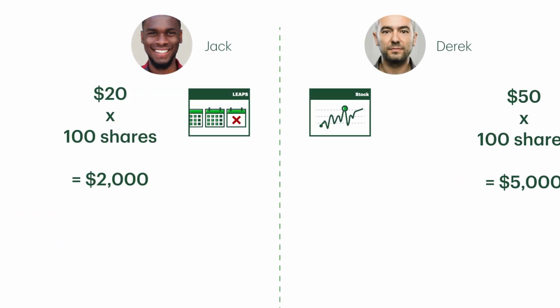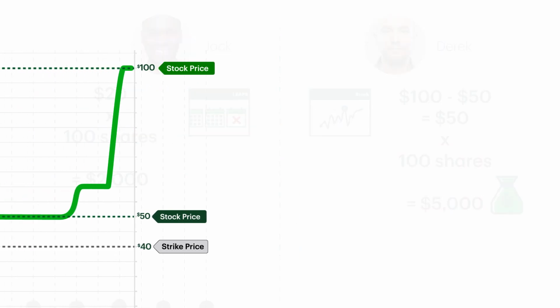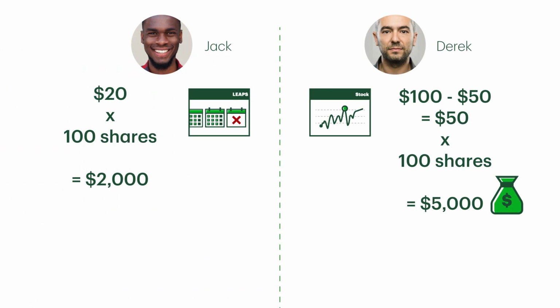If Derek sells his shares, he'll earn a $5,000 profit. That's the difference in the stock's price now and when he bought it, which is $50, multiplied by the number of shares he owns, which is 100. All in all, a 100% return for a doubling of his capital. Nicely done. But how did it go for Jack?